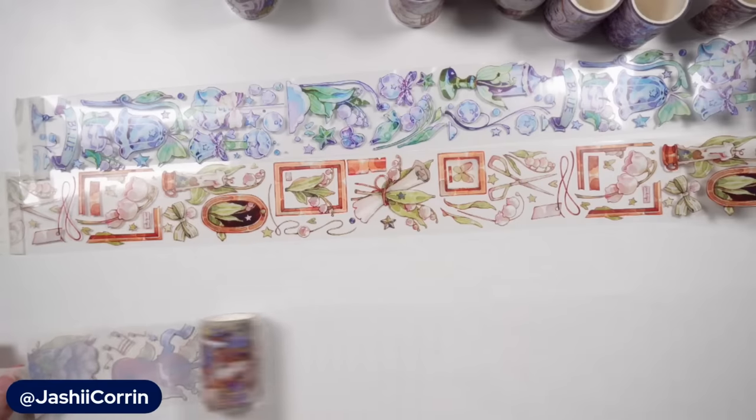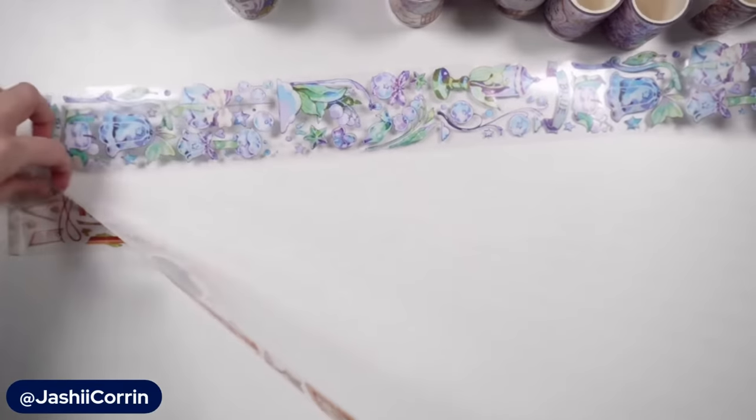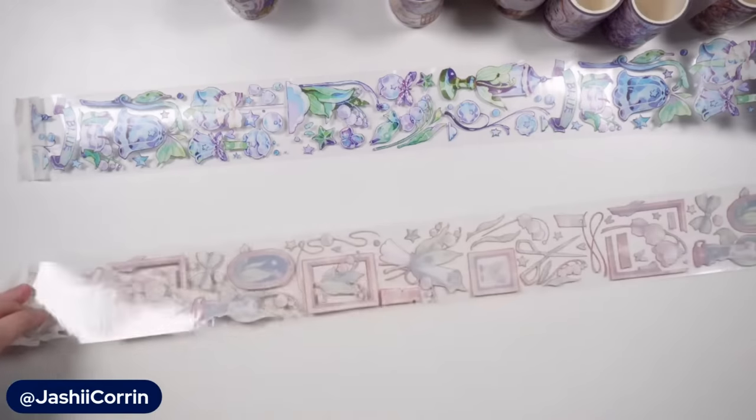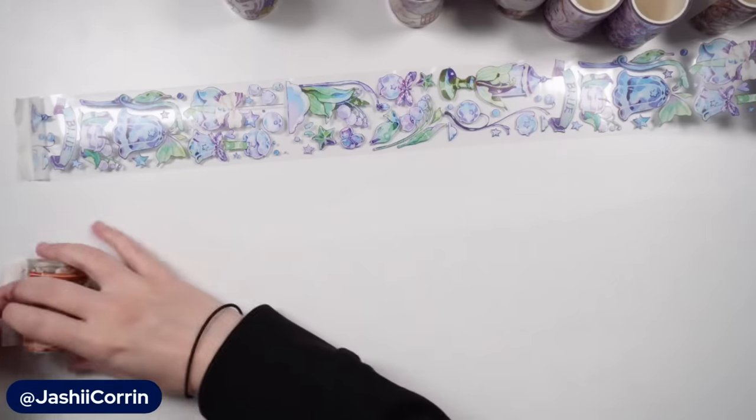I told you guys it was a big one. We have a lot of stuff here. A lot of stuff. I need to stop. What I actually need to do is do a proper stationery declutter, I think. I think that would be an excellent use of my time.